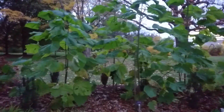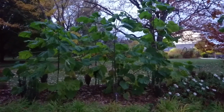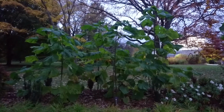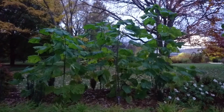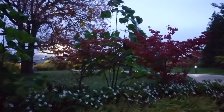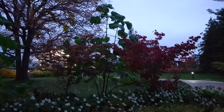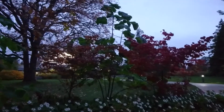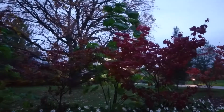Like the ones in front of me here are definitely over 2 meters tall. So that's over 6 foot tall, 7 foot tall. The one on the very right is definitely like 3 meters or 8 feet tall. And the tallest one right there, it's definitely 4 to 5 meters tall, and definitely taller than the story of a house. And that was all just in this growing season.